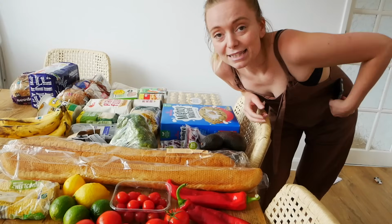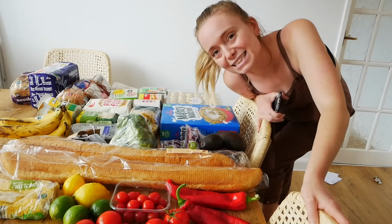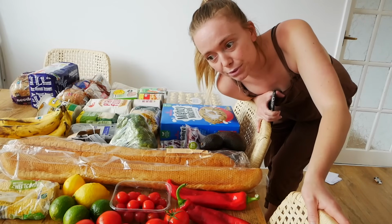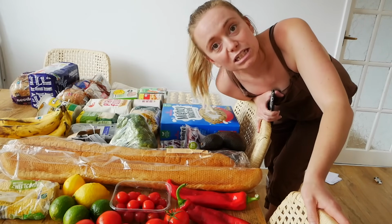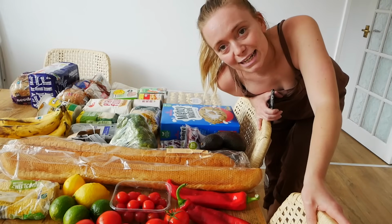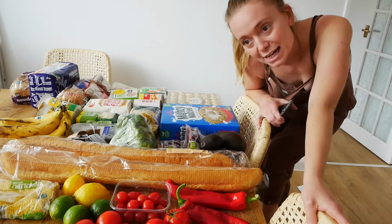It is Monday the 29th of August. We have about another 20 days until payday, and I am going to have to do a food shop soon because it's been about 10 days since I've done a big food shop, so I'll probably do that tomorrow. This is what we got in the larder. We've done well, and I'll see you on my next food shop.